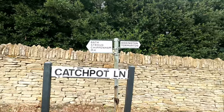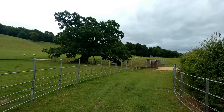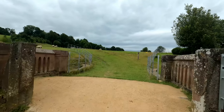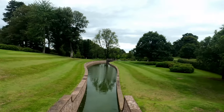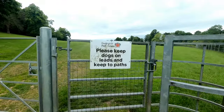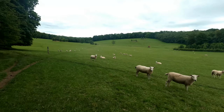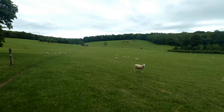That's the smallest M4 motorway sign I've ever seen in my life. Look at this oldest tree. So I'm going through this estate. I don't know what it's called. Maybe I'll put the name up on the screen. But they got a hell of a garden. Check that out. Definitely into the landscaping here. It's quite nice actually. It's probably preserved all the old trees. There's your answer, folks. It's the Dodington Park Estate. Alright guys, cheers. Sorry for disturbing you. They're not bothered. They're lucky, I think, to be staying in a place like this. It's beautiful.